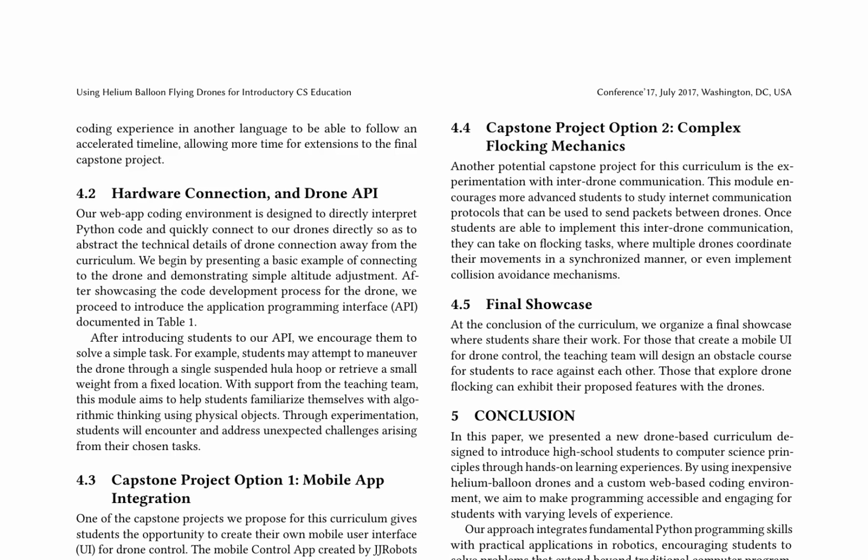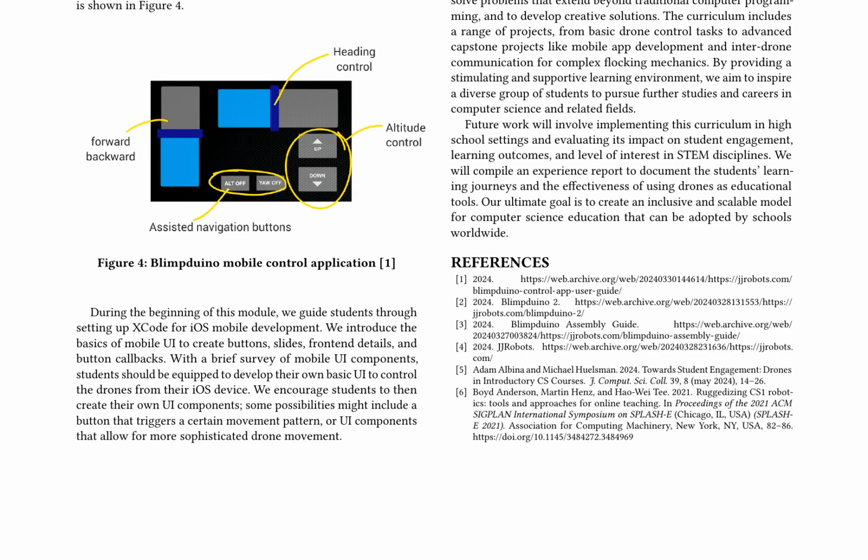The research paper presents a drone-based curriculum designed to introduce high school students to computer science principles through hands-on learning experiences. The curriculum utilizes inexpensive helium balloon drones and a custom web-based coding environment, focusing on fundamental Python programming skills and practical applications in robotics. Students engage in tasks such as basic drone control, mobile app development, and interdrone communication for complex flocking mechanics.